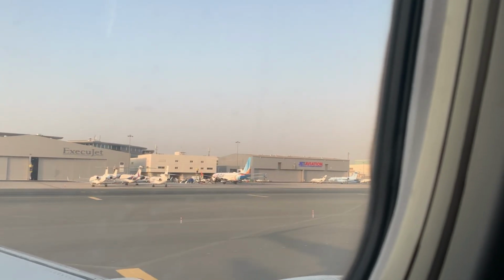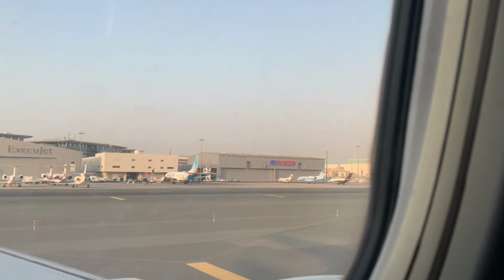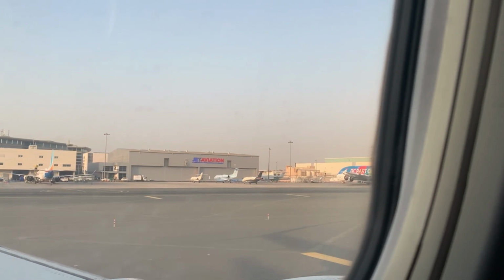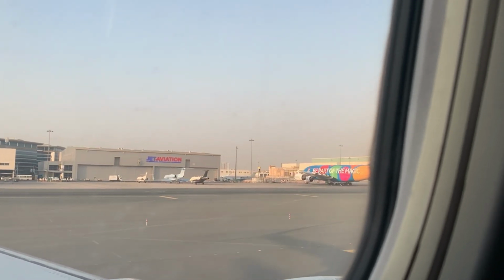The pushback and the taxi out takes quite some time if you're on FlyDubai. Quite frankly, if you're not on an Emirates or an international carrier, you get quite the taxi around the airfield.